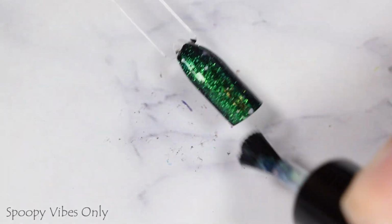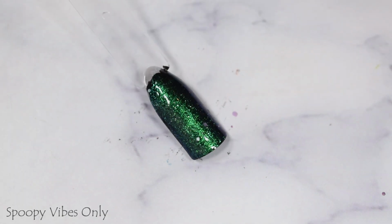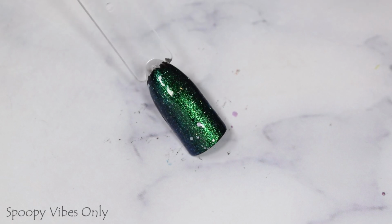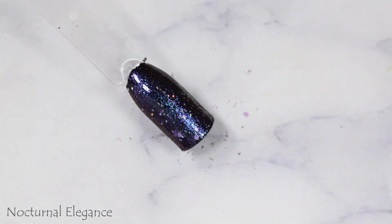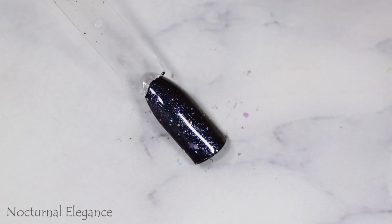Now the Halloween duo, both are sheer, and you can see just how much shimmer is packed in these. I think my clear falsies are kind of detracting from that on my actual swatch part. So I'm glad I can show you guys these over black to show that they do have lots and lots of goodies that give you more of this pearly, light, subtle appearance in person.